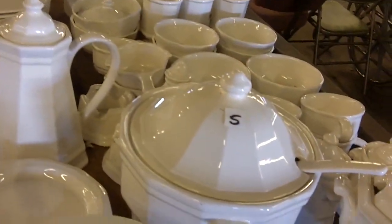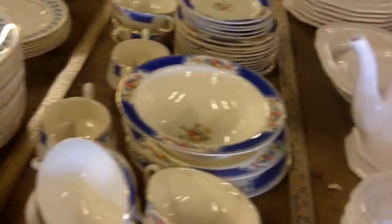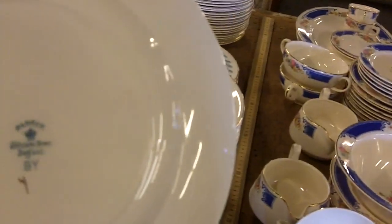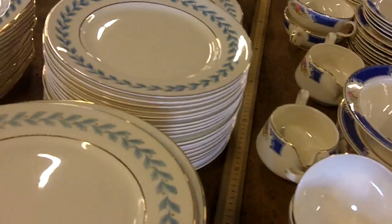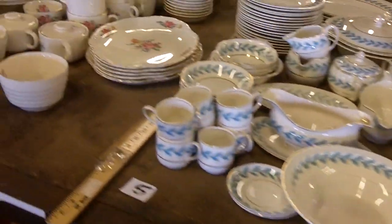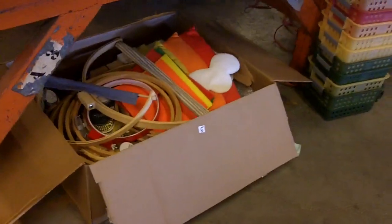So this is, dang it. This is Homer Laughlin pattern here, kind of blue pattern with flowers. I believe this is Homer Laughlin. No, Johnson Brothers, England. Kind of blue pattern. So this whole set's going to go for one money. Down here, the set with the flowers, I think it was just USA marked. More stuff on the floor, more sewing, more crafting.